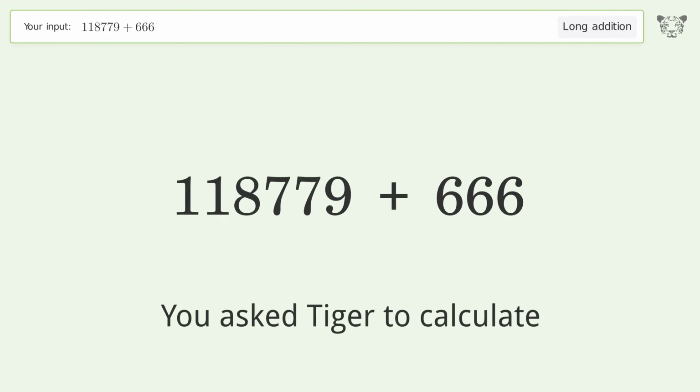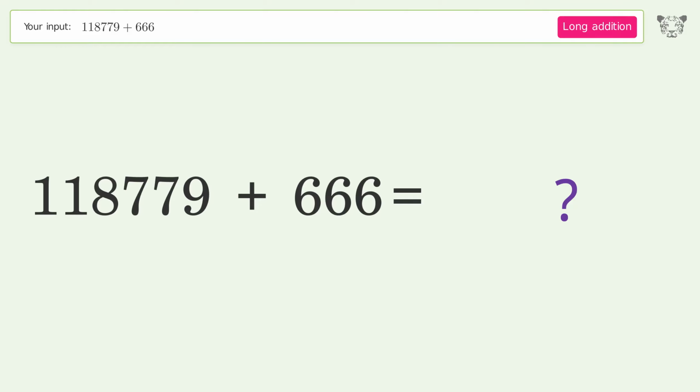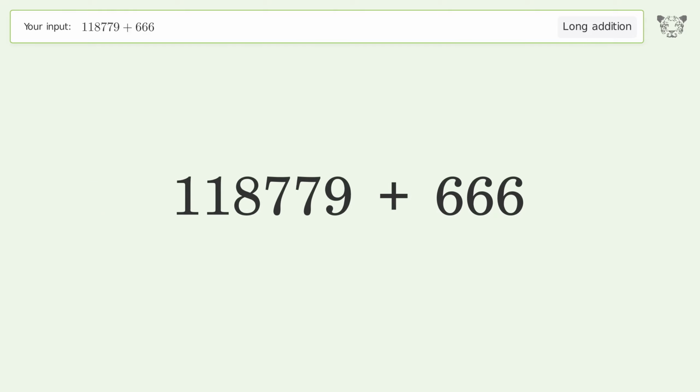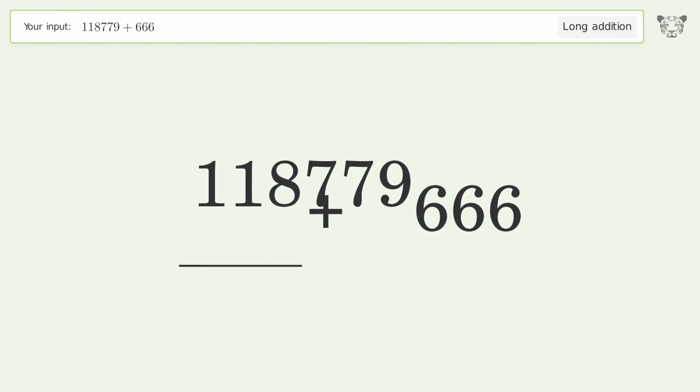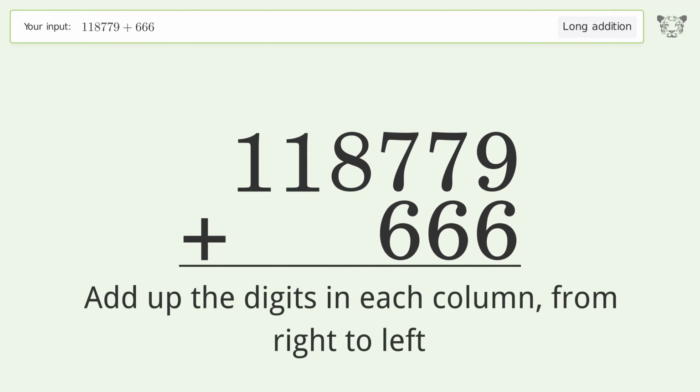You ask Tiger to calculate. This deals with long addition. The final result is 119,445. Let's solve it step by step. Rewrite the numbers from top to bottom, aligned by their place values. Add up the digits in each column, from right to left.